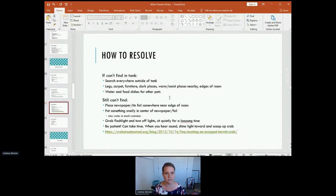So how to resolve. If you can't find it in the tank, then search everywhere. You're going to look around legs, carpet, furniture, dark places, warm and moist places nearby. So bathrooms, kitchens, underneath the fridge. Edges of a room, you'll need to look around water and food dishes for other pets. These hermit crabs are going to panic. They're going to look for safety and they're going to look for a source of food and water.